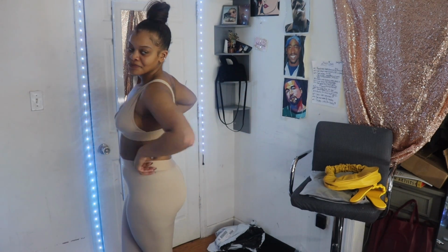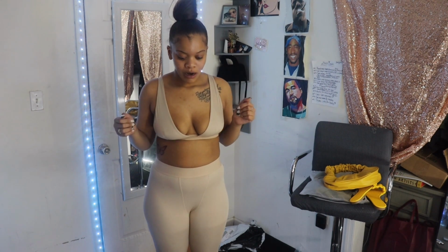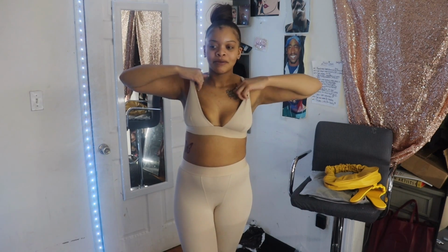It's so cute. I love it. I can't wear it to work out because of my boobs, but you can wear this to like a cute little brunch party, I think. Just some calm, but like sexy. You know, like a lit barbecue.